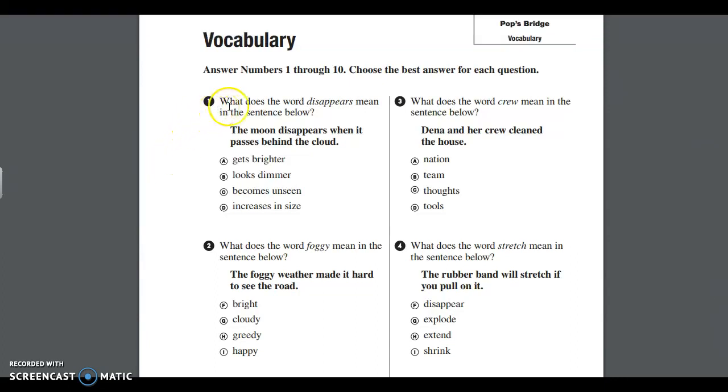Number 1. What does the word disappears mean in the sentence below? The moon disappears when it passes behind the cloud. A, gets brighter. B, looks dimmer. C, becomes unseen. D, increases in size.